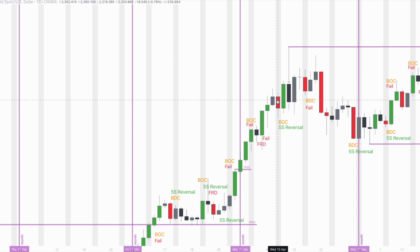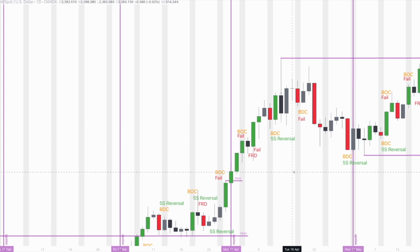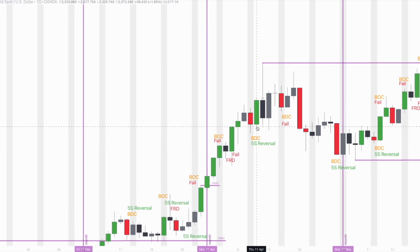Then here the next one is a Wednesday breakdown close day, and you get a 5-star reversal continuation. So if you get a breakdown close, this is then for me a 5-star. Again, a first red day fail is a bit tricky. This is nothing that would trigger me. Then it prints here the high of the month. Then you get here a breakdown close day that fails. It would also be a first red day, I think. This didn't work out. So this is a bit of a messy situation.